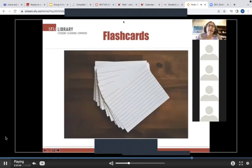Flashcards could be a format. I think a lot of people will use flashcards to study afterwards, but maybe they'll initially take their notes in another format. I have heard from students who just take their initial notes on flashcards and cut out the middleman. But flashcards, I don't know, they're not really my favorite, because they almost lead students to just write a word on the front and a definition on the back, which would be like preparing for a straight memorization test. And in university, there are not a lot of straight memorization tests.